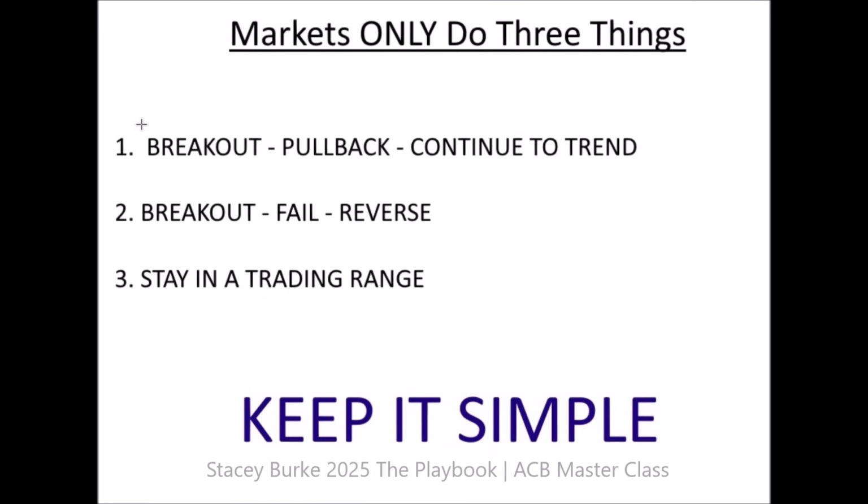Markets only do three things. Only three things. We repeat this in every video. There's nothing anybody can deny about these three things. And if you keep it simple, this helps you hunt out the money-making winning trade setups. First of all, they'll break out and they'll pull back and continue to trend. Or they break out, they may attempt to continue to trend, but they fail and reverse. We call that a reversal opportunity. So we have trend trades and we have reversal trades.